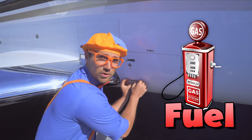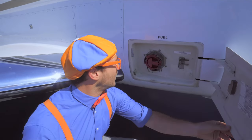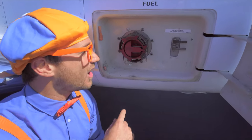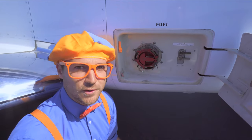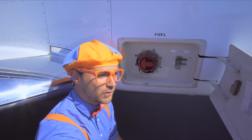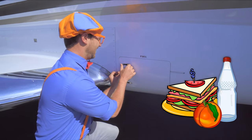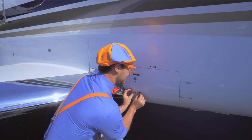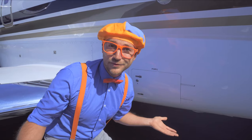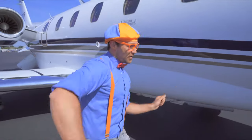This is a fuel compartment. What? Oh, check it out. Yeah, that's where the fuel goes. Fuel is kind of like food or water to you and I. It's what powers and provides fuel to the jet engine. Whoa!